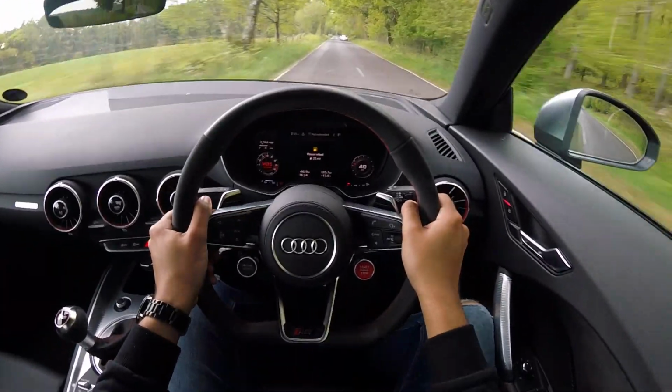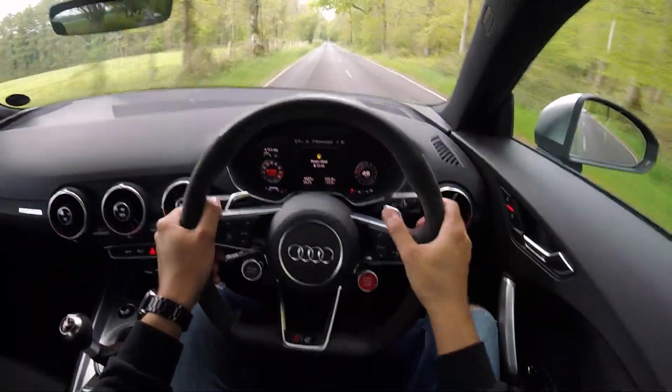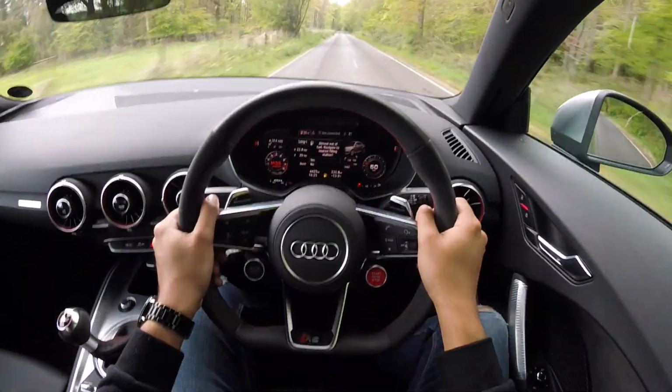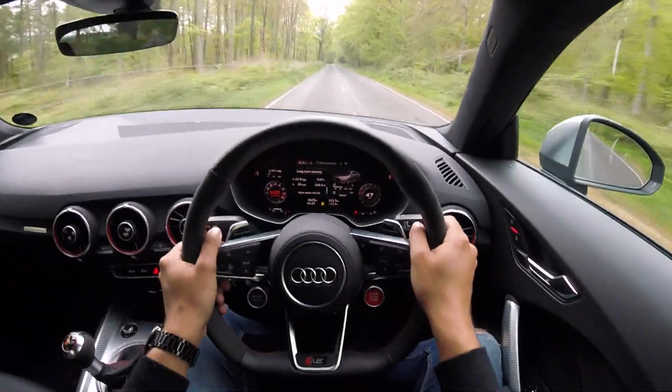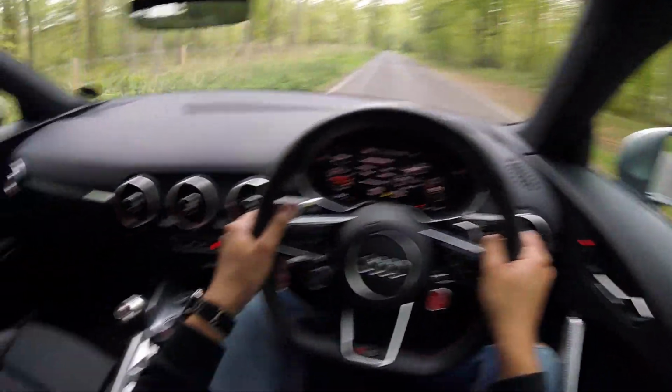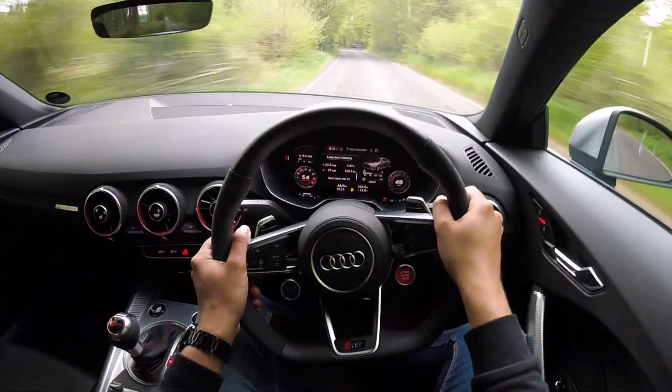I'm running out of fuel. Actually, that brings me on to a nice topic: fuel economy. As much as fuel economy is a boring subject, I'm just going to whack that back into D, or S for the sport mode, obviously.